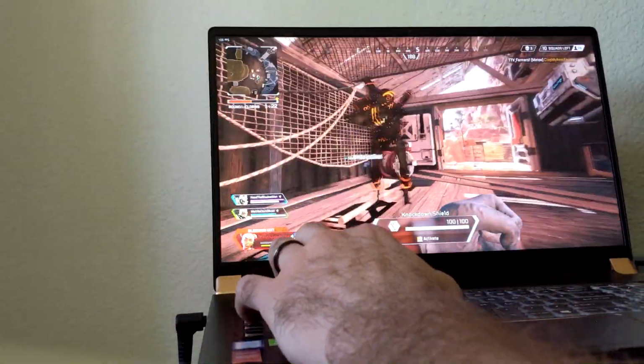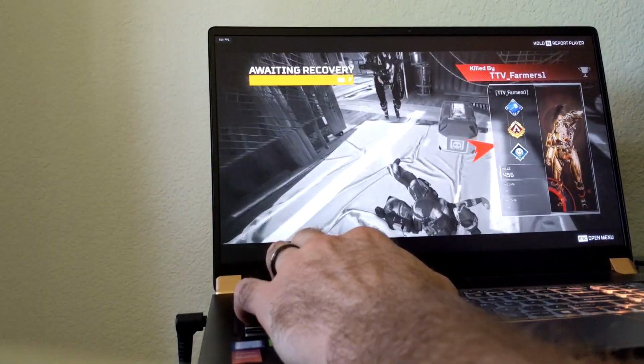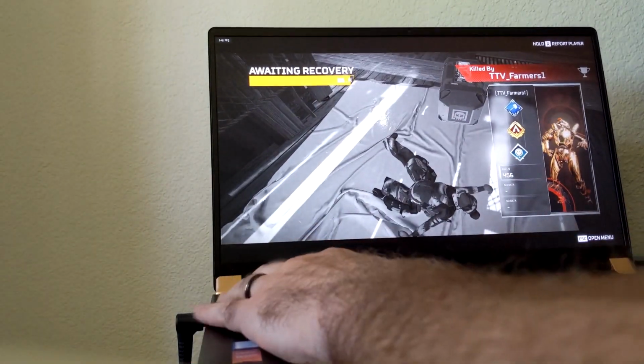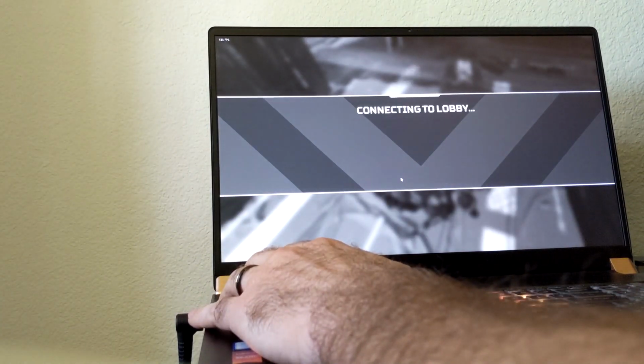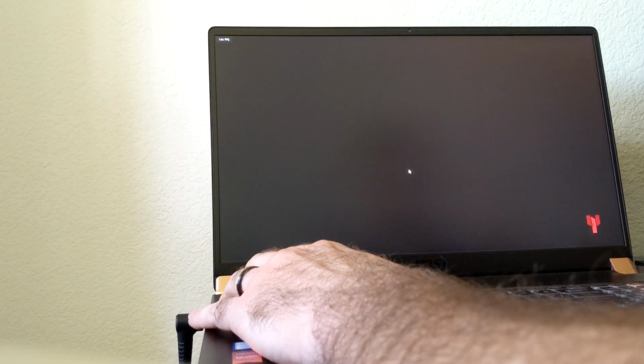Oh shit, I didn't know that. I thought that was a teammate for some reason. Oh well. Anyways, you guys get the idea. The FPS is good. The laptop's amazing. I don't think there's anything else I really need to cover.